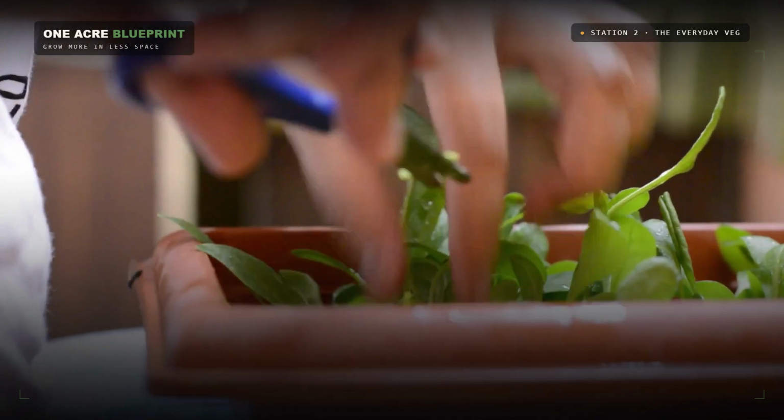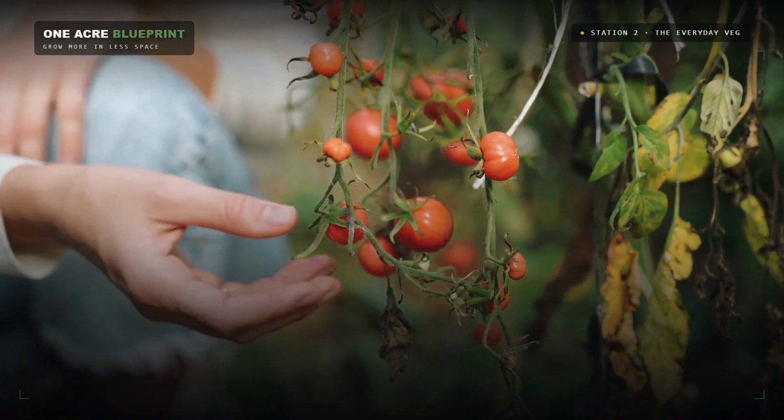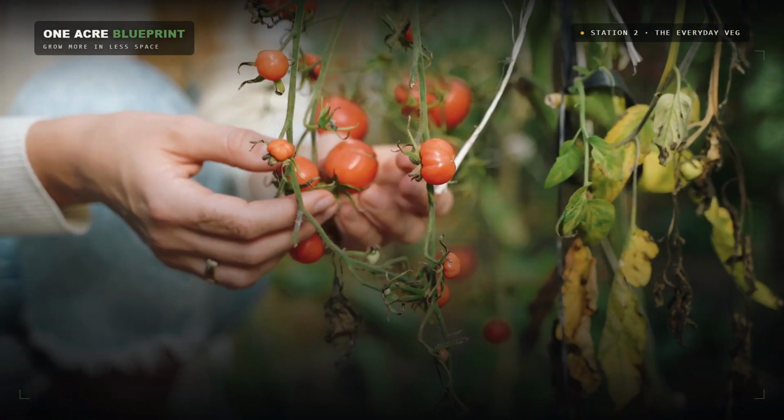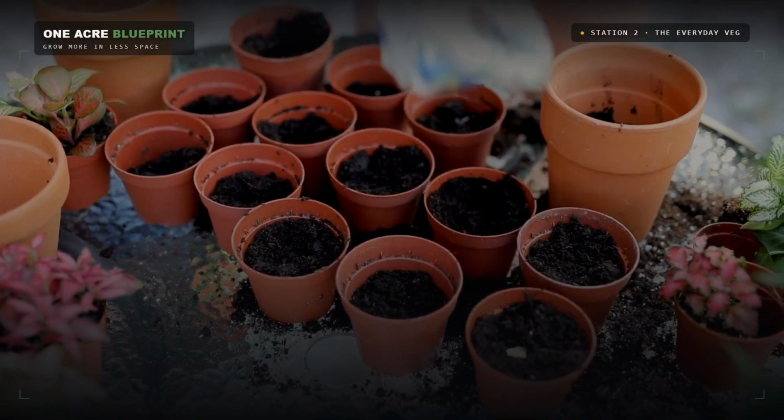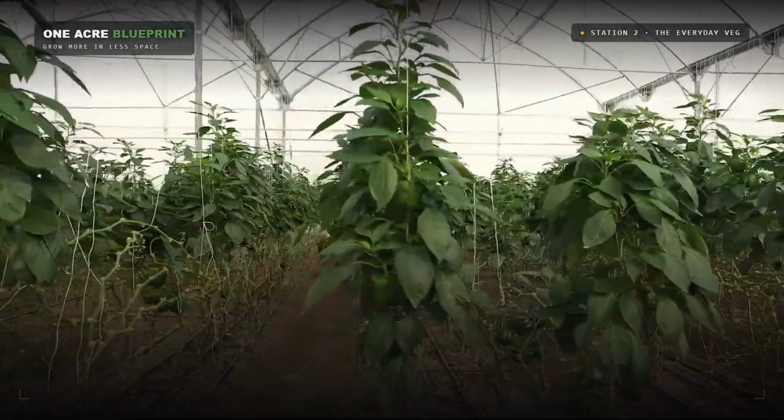I would give a big pot each to one indeterminate tomato, the vining kind that keeps growing and fruiting rather than stopping all at once, and one or two pepper plants beside it. Then the one habit that keeps them feeding you for months.